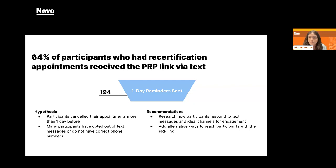And the second idea here is that many participants have opted out of text messages, or potentially they don't have the correct phone number. So participants in either of those two groups would not be able to receive text. So our recommendation from this finding of how many people actually didn't even receive the link in the first place that had appointments scheduled is to research how participants respond to text messages and what the ideal channels for engagement are, and potentially add some alternative ways to reach participants with the link to our portal.